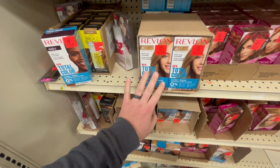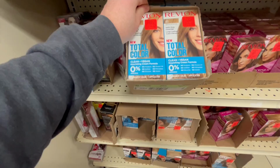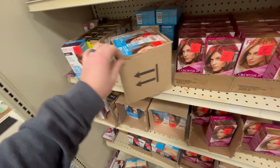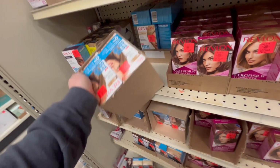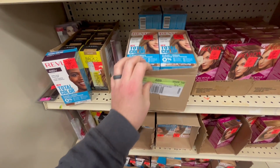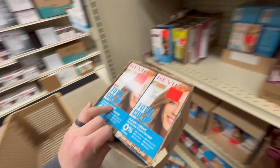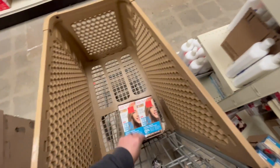You can't do these FBA, I can't anyway, because they are flammable, right? There's nothing on them that actually says flammable anywhere that I've seen, but they consider them flammable. So unless you can store flammable stuff at Amazon, you have to sell them from your house or your warehouse or whatever you're doing your work from.